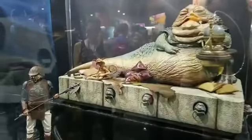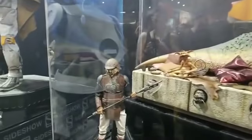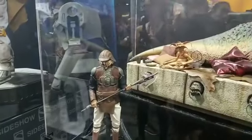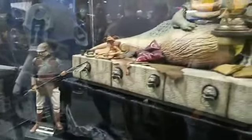Getting a lot of love for a lot of different Star Wars characters across the galaxy, and some people are asking about specific characters. I don't have that information, but my answer to all of that is I hope so. I hope so that we can complete the Star Wars galaxy of collectibles.